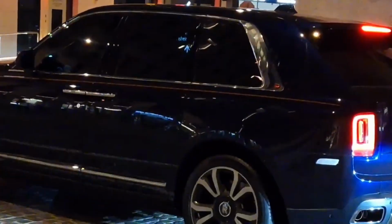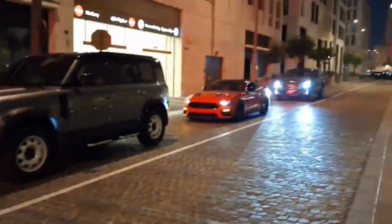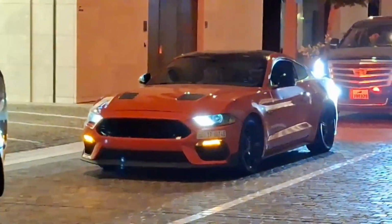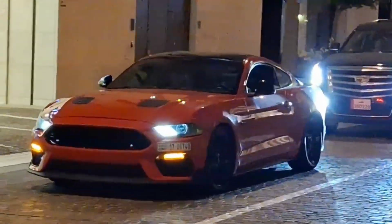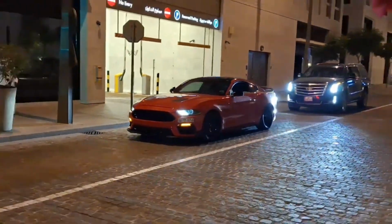Let's try to spot some more cars. There's a Rolls Royce Cullinan SUV and a beautiful Ford Mustang in this incredible red color. It seems to be an orange color, but this car actually sounds stock, but has some modified exhausts on it, so that's why it sounds a bit louder than a normal Ford Mustang GT.